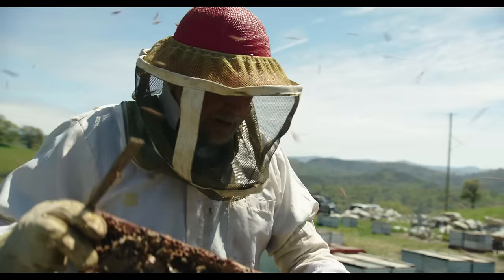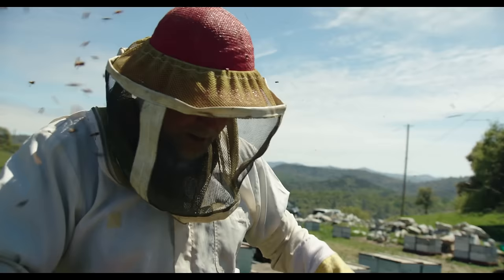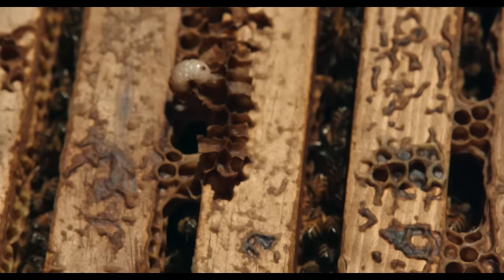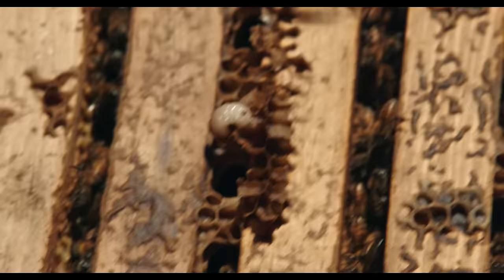We start a new hive by combining the frames of brood from several different colonies. Bring your camera in quick here. There's a varroa mite on that drone larva. Red-orange fleck there on the larva here is a varroa mite. They were accidentally imported.